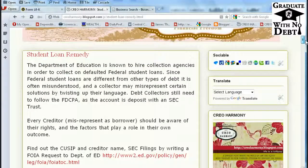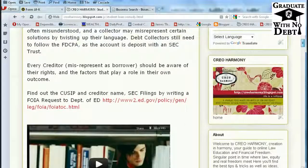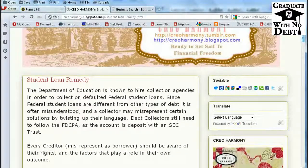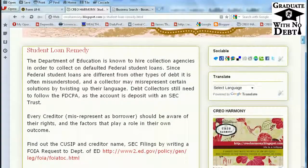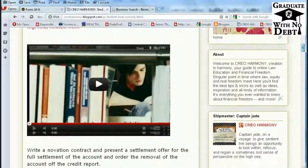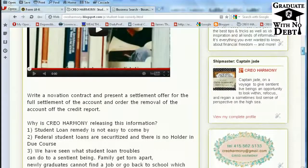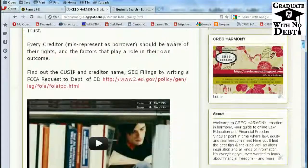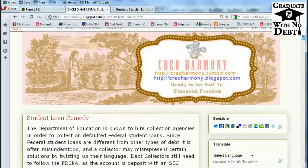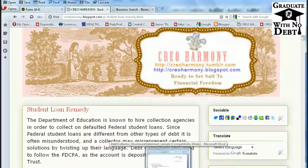I appreciate everybody trying to endeavor to resolve their student loans by first picking up a debt validation and then moving on to the novation and settlement. And as you know, we have that on the creoharmony.blogspot.com. But I wanted the younger generations to start to formulate their own documentation and their mindsets about how they would resolve a situation without having templates. So first and foremost, today I'm going to be discussing the debt validation letter.